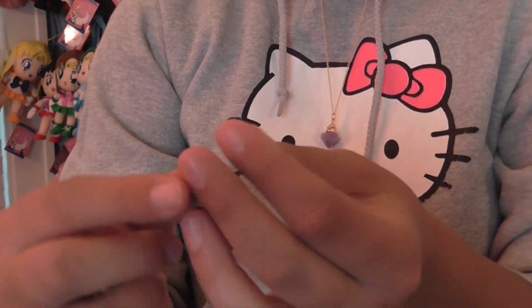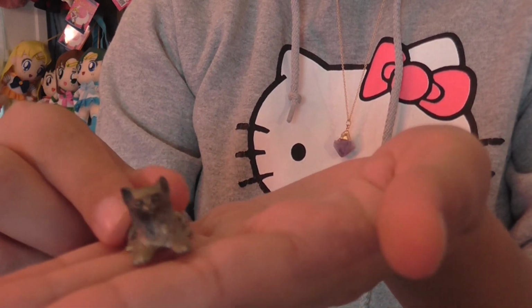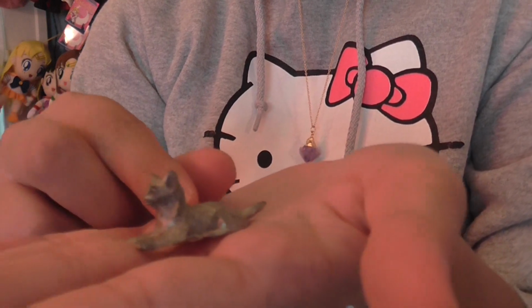And then I also found this little kitty in his collection. She's a really cute little kitty figurine. So cute. I love kitties. They're like my favorite.